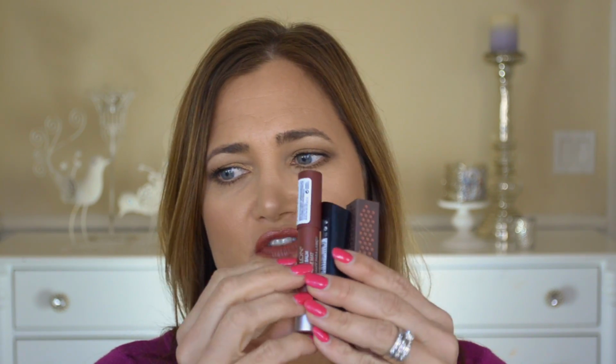And then lastly for lip products is the one that I have on today. This is a Revlon Matte Balm in the shade Fierce, and I really like these. These and the Burt's Bees and the Rimmel, these 3 are definitely my favorite. They're all very moisturizing. I like the sheen to them. It's not super shiny, it's not matte.